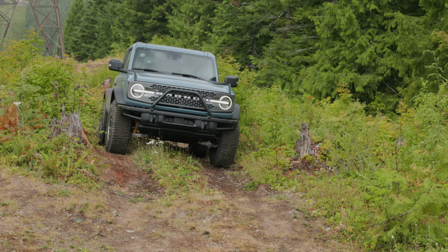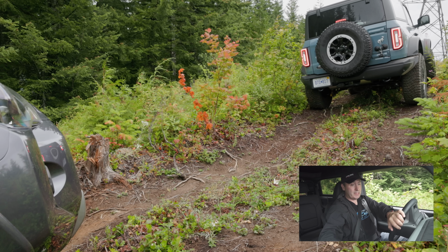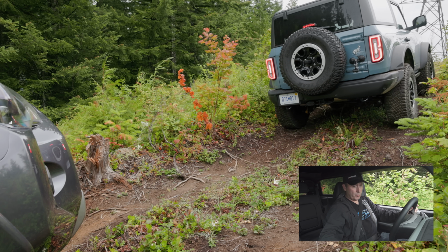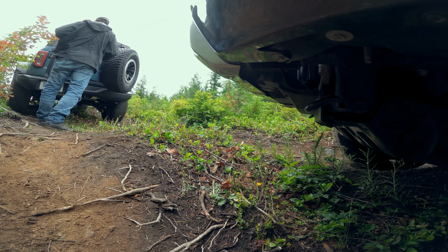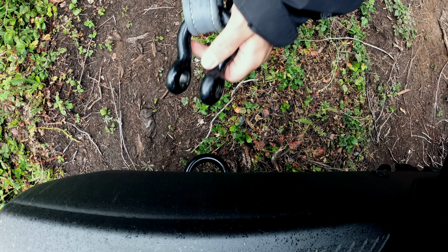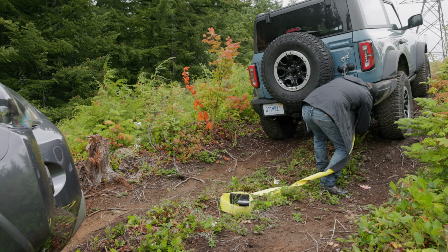It's got good resolution, good color. I can really see the detail, and those wheel tracking lines are really helpful. So this is on a real soft surface too. Okay, I think we're close enough there. I'm going to put it into park, put the brake on. Both of these vehicles have readily accessible tow points.